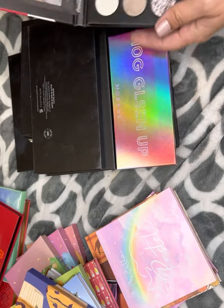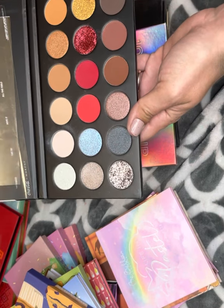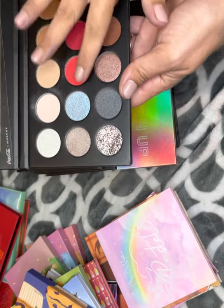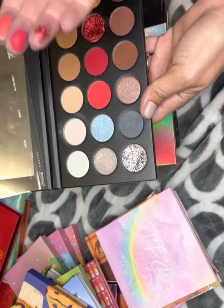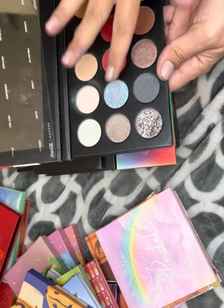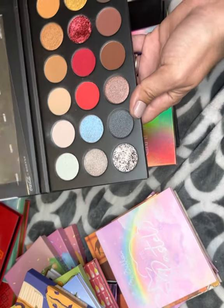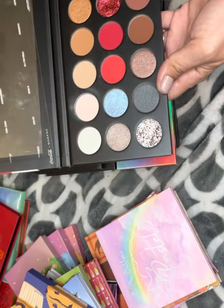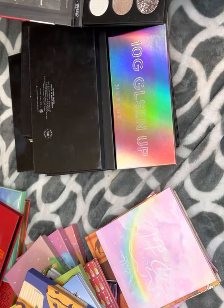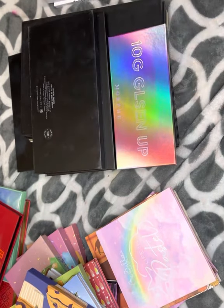The Coca-Cola times Morphe. I got this. I don't know why I got sucked into the hype of the Coca-Cola collection. I just looked at it, and I saw these reds in that glitter, and I was like, oh my God, it's so stunning. I think I used this twice, and then I used this once on my cousin for a Halloween look because she was literally a Coca-Cola. I think I'm going to get rid of this. I really don't need it. There's no point in keeping it. I have those colors everywhere.